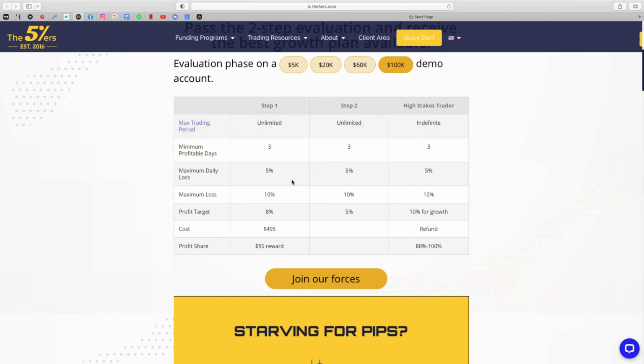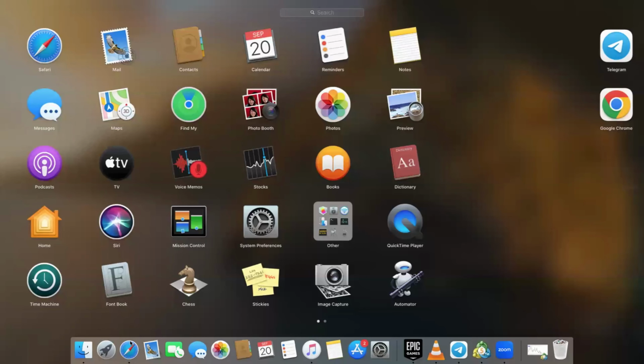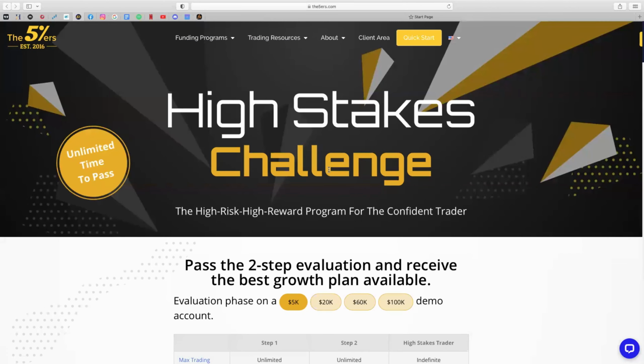Then the cost of the 100K account is $500. For 60K, it's $300. For 20K, $165. And for 5K, it's $39, which is $40. Okay? And rest assured that these fees are refundable. Okay? So one thing I love about this prop firm so much is every milestone you hit, 10%, they actually increase your capital, right? So you're going to be scaling up your account as time goes on, as you hit 10% every time, all right? So this is why I chose these guys. I'm not partnering with them in any way. I'm just giving you guys information here.